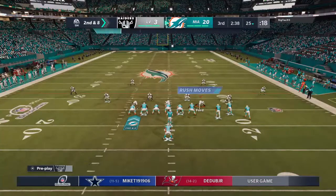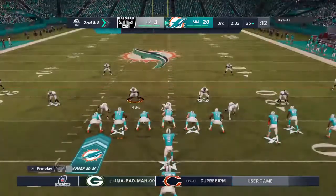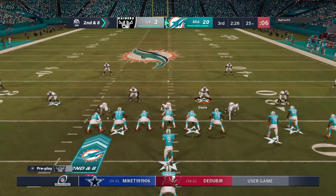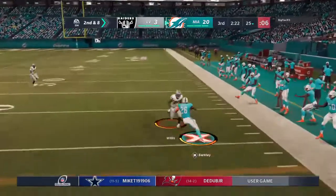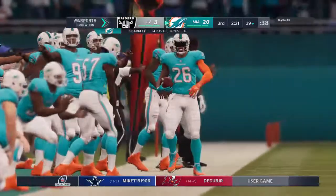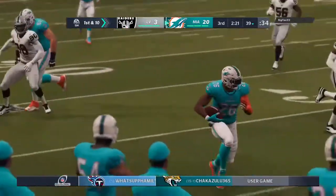So 2nd and 8 here after the pass play for 2 yards on first down. Saquon Barkley running right. And some space here. He's got this almost to the 40 before going out. 15 yards on the play, first down.